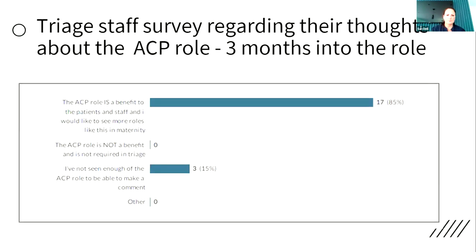So the triage staff survey: we asked them about the role just about 3 months into the role as we were starting. So it's quite a new element to them, so we didn't want to ask before it started. We wanted to ask them if it made any impact to their day-to-day care, and had they seen an impact in terms of patient outcomes as well.